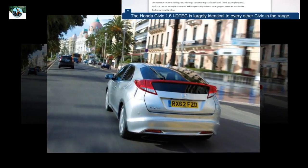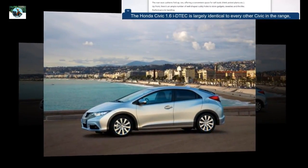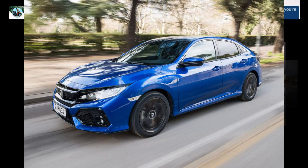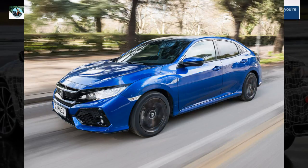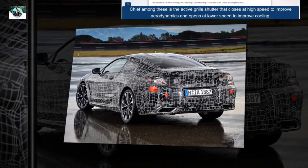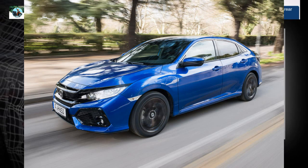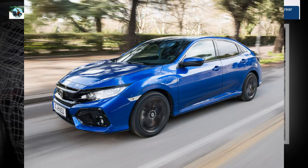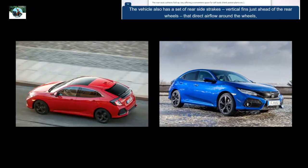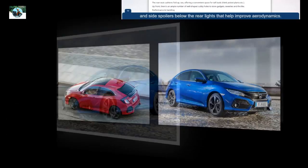Design. The Honda Civic 1.6 high-tech is largely identical to every other Civic in the range, but there are a couple of subtle physical tweaks that help remind you that you're dealing with a high-tech diesel model. Chief among these is the active grille shutter that closes at high speed to improve aerodynamics and opens at lower speed to improve cooling. The vehicle also has a set of rear side struts, vertical fins just ahead of the rear wheels, that direct airflow around the wheels, and side spoilers below the rear lights that help improve aerodynamics.